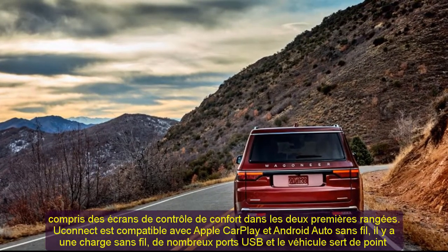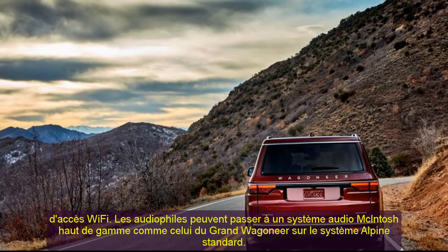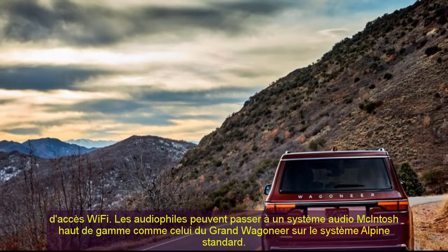Taking your Jeep Wagoneer off-road. The Wagoneer is too big to earn the Trail Rated by Jeep designation that most other SUVs in the brand's lineup get, but that does not mean it is not capable.